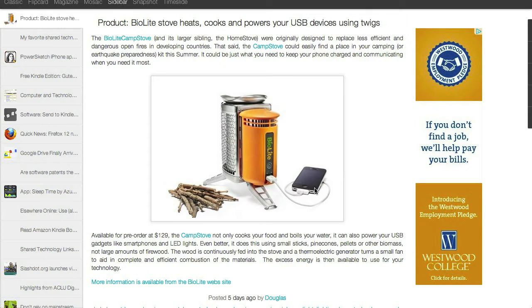Now, while it was originally created for developing countries, at $129, I could actually see this camp stove being an excellent part of any camping kit or earthquake or hurricane kit, something to have in the back closet just in case you lose power for any length of time.